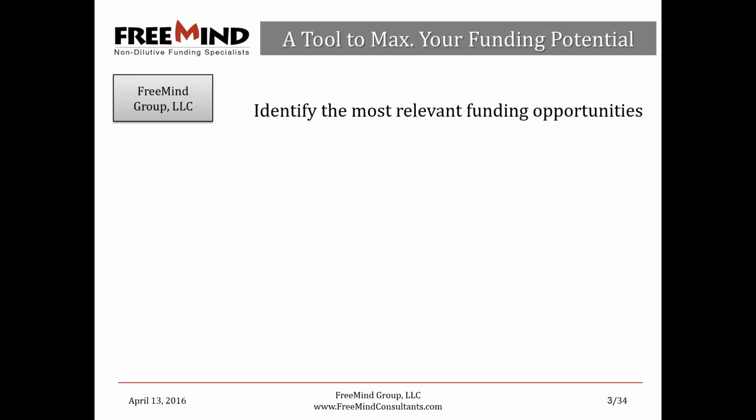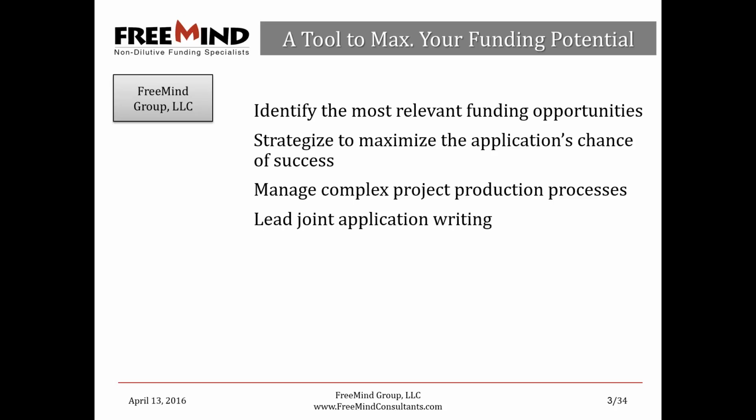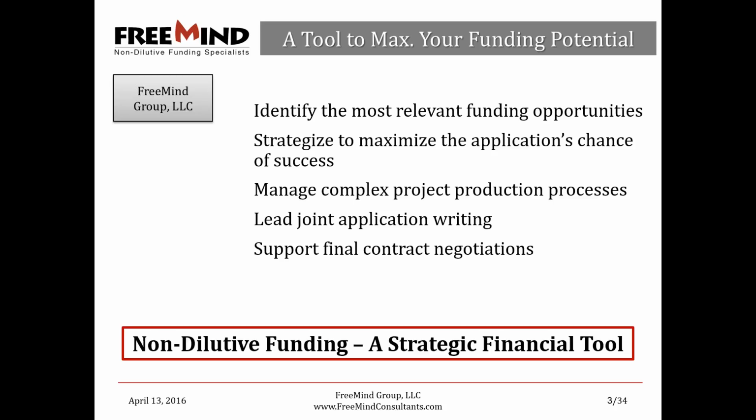We basically help you identify the most relevant funding opportunities for you, strategize and maximize the application's chances of success, manage the complex project production processes, lead the joint application writing, and support the final contract negotiation when that is relevant, and basically help our clients use and utilize the non-dilutive funding as a strategic financial tool.